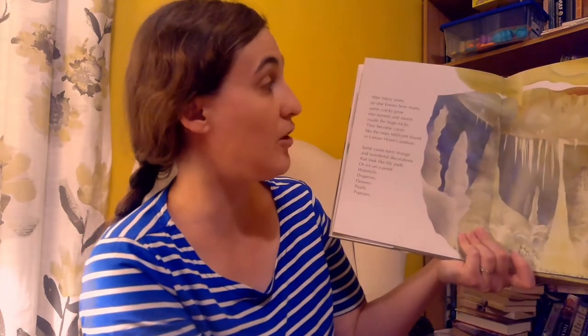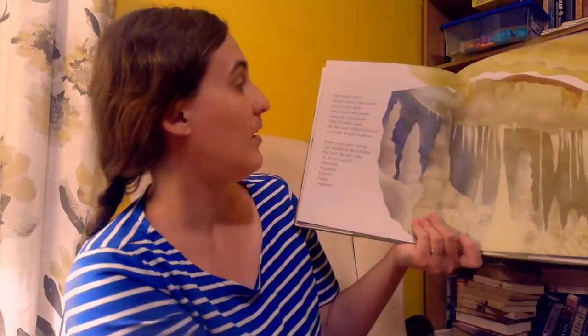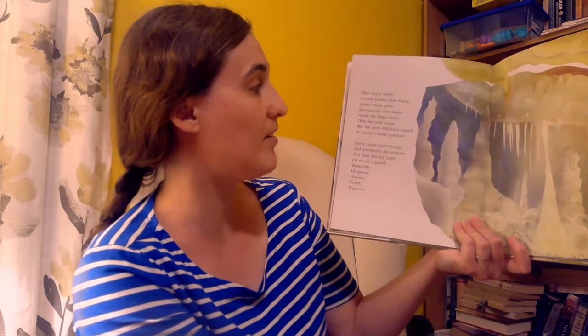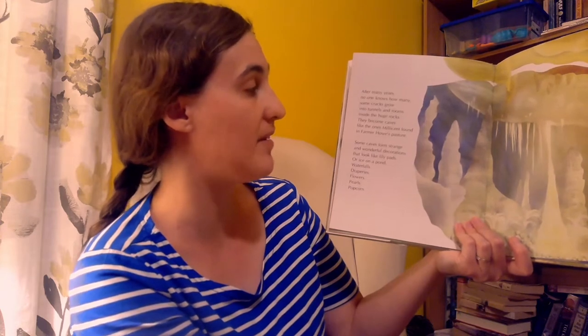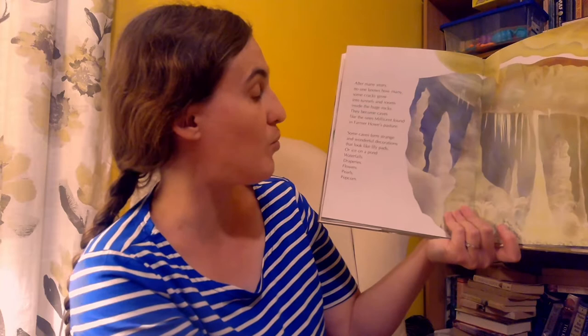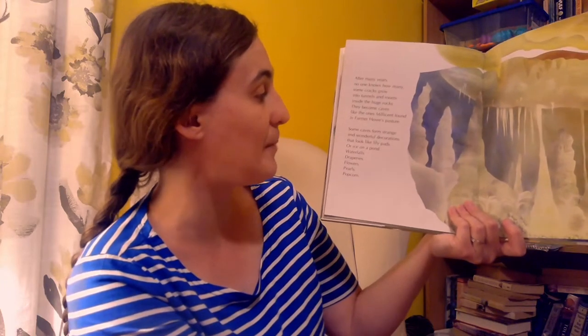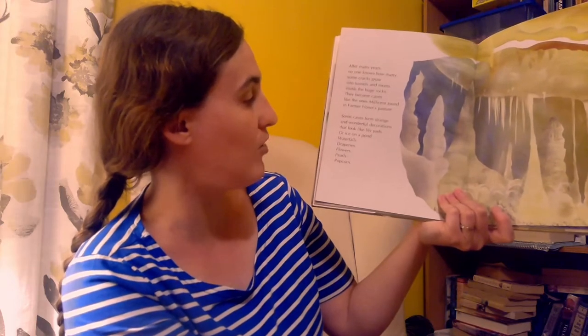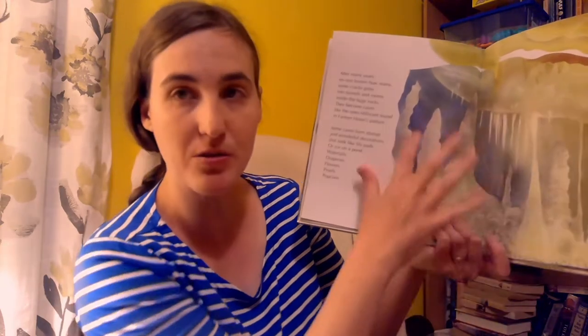After many, many years, no one knows quite how many, some of the cracks grow into tunnels and rooms inside huge rocks to become caves, like the one Millicent found in Farmer Howell's pasture. Some of the caves form strange and wonderful decorations. They look like lily pads or ice on a pond. Waterfalls, draperies, flowers, pearls, popcorn, all sorts of different shapes.